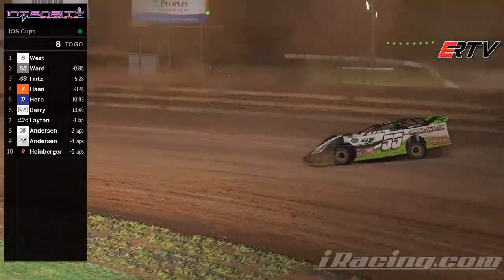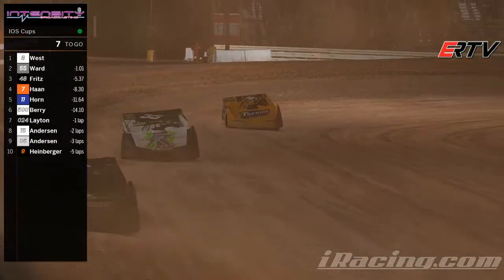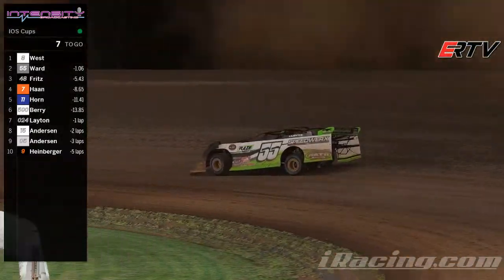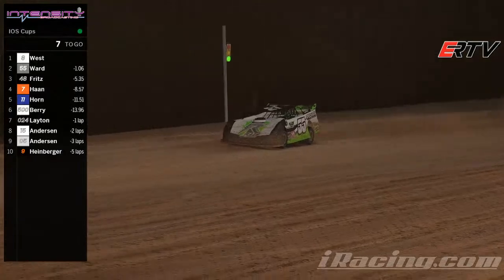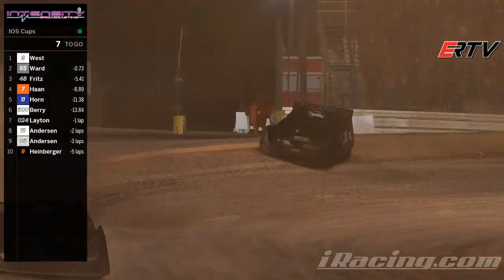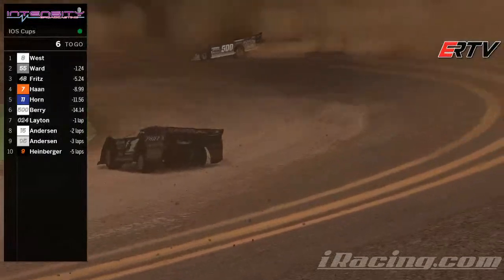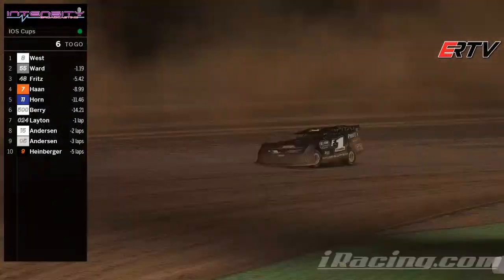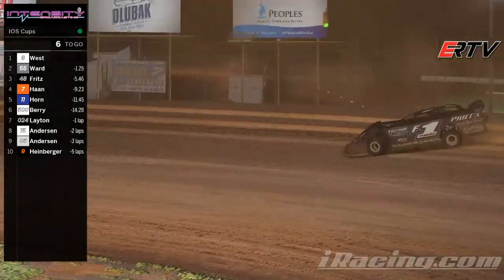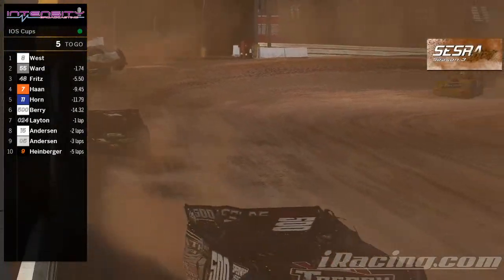Another mistake there, this time by Dale Ward, allows the lead to get back out to just about a second as he's just not able to carry the speed off of turn 4 in fear of running into that wall. As now Jeffrey West running down, it's the first time I think I've ever said this, but currently running down the lap car of Tyler Berry. Sitting in that 6th position. So good thing Berry had those bonus points last week to help him along. Oh, hard wreck.